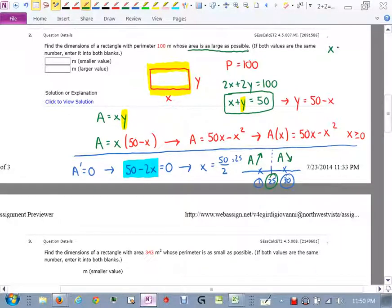So if I let x be 25, then I can solve for y using that equation. That means y is 25. So what that tells me is that if you're going to draw a rectangle that you want to have a perimeter of 100 meters, then to get the maximum area, you actually need to make your rectangle be a square. So 25, 25, we're done.